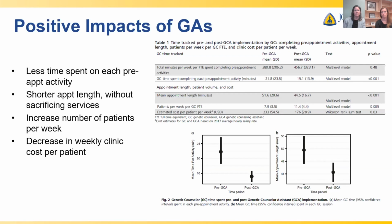The results of this study showed that after the implementation of the genetic assistant program, less time was spent on each pre-appointment activity. Appointment length was also shorter without sacrificing services because the genetic assistants were providing pre-appointment support for tasks such as reviewing personal and family histories and creating pedigrees. These tasks would have been conducted by the genetic counselor during the visit before the implementation of the genetic assistant program.